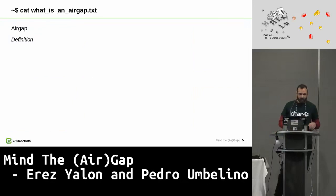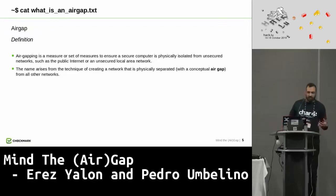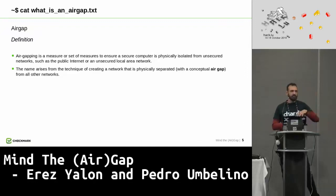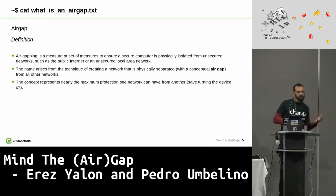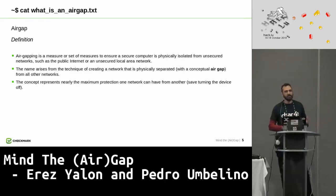So, boring part first. So what's an AirGap? An AirGap is a measure or a set of measures that ensures that a secure computer or system is physically separated from an unsecure network. So the name arises from this conceptual air gap that exists between the 2 secure and unsecure networks. So in theory, the concept represents the maximum security that a network can have from one another. Of course, this is just theory. It's a theoretic concept. It's very hard to implement.